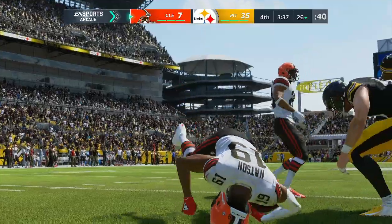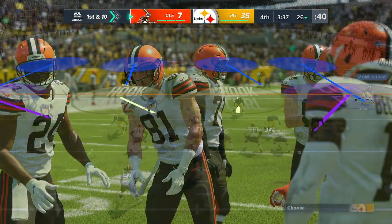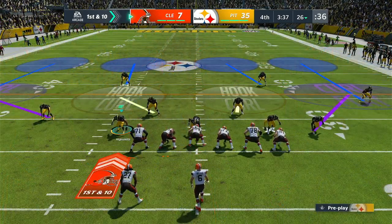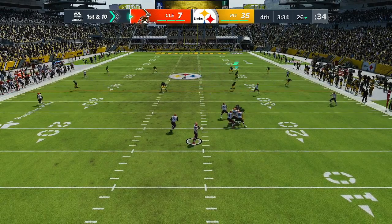A pretty good punt, but a nice 13-yard return. Take over 1st and 10. Heading out as the Cleveland offense now as they get set to take over here. Even though they were able to force the punt defensively, still a big hole to climb out of, especially at this late stage of the contest.